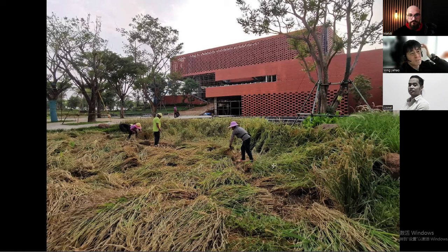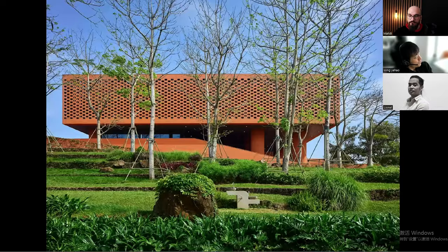So that's this building. It is not showing the locality or focusing on the relationship with local people, just with local material, local landscaping, and local climate. Yeah, this kind of thing.